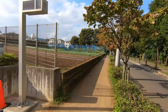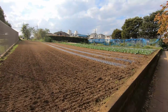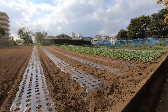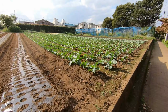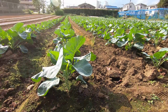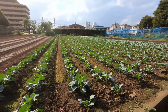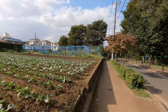Here's another patch of land. There's a lady over there. She's doing something there. There's nothing here at the moment, but there's something growing here. I wonder what this is. Looks like broccoli. Anybody know? And they're growing something over there as well.